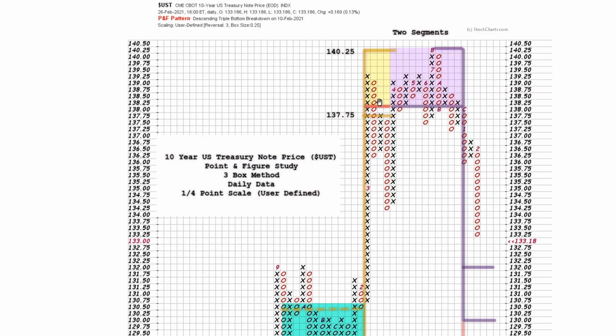We have two segments that we've identified here. The first segment goes down. Now this is a count that goes from the 140.25 price level with a count line at 138.25 and counts down to 132 to 130. So that's a pretty stiff decline. Well, look, we're already down to 133.25 here.